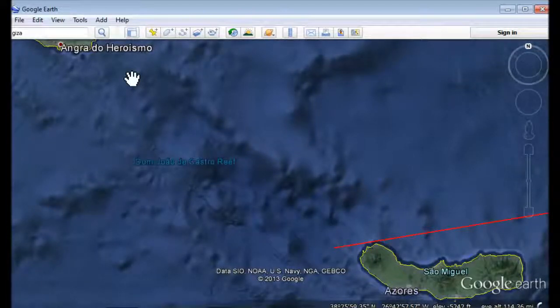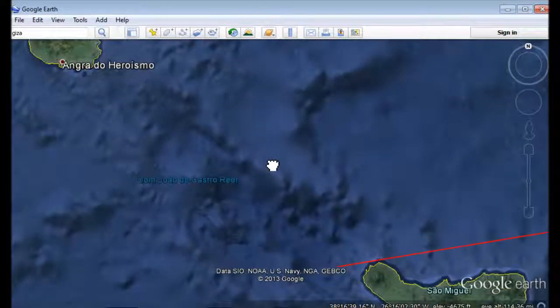These are shallow areas here, which is where a pyramid could be. These are very deep areas with a few points coming near the surface. So I'm anxious to see where these coordinates are of this pyramid.